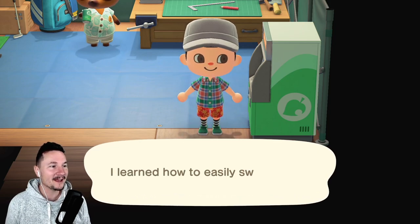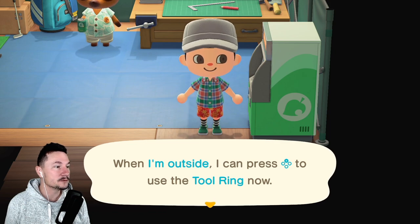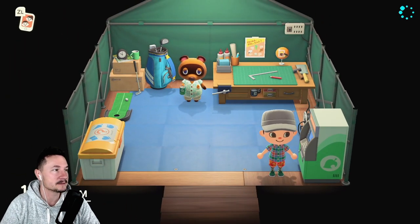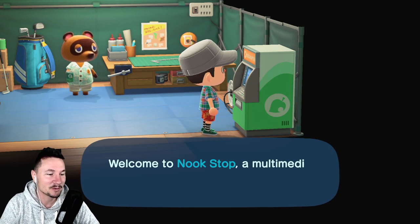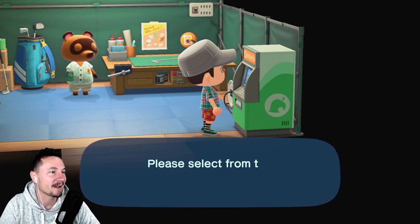A tool ring. I learned how to easily switch tools. How? When I'm outside, I can press up to use the tool ring. Okay. When I'm outside. All right. I got the tool ring, you guys. Yay. That's good. All right. Let's see what else we can get.